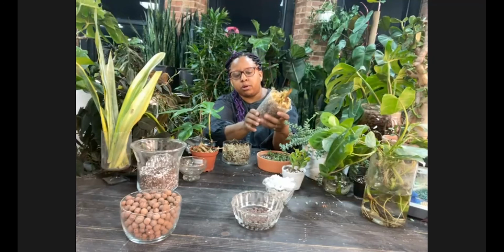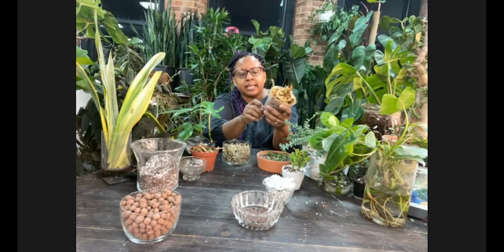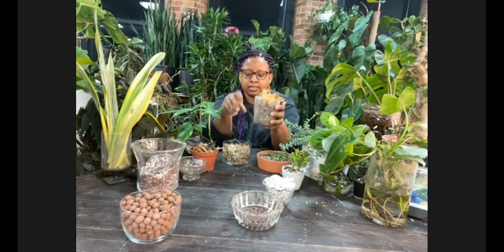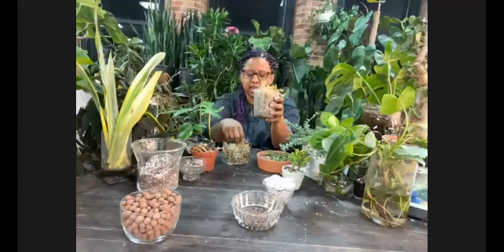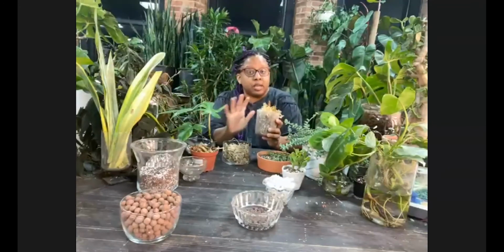In the aroid world, just because you can see the roots, you kind of see what's going on. But I have a mix in here of vermiculite and sphagnum moss. And there are different grades of sphagnum moss. Some sphagnum moss is going to have lots of sticks in it. If you buy it from the pet store, it's sphagnum moss, it will work.